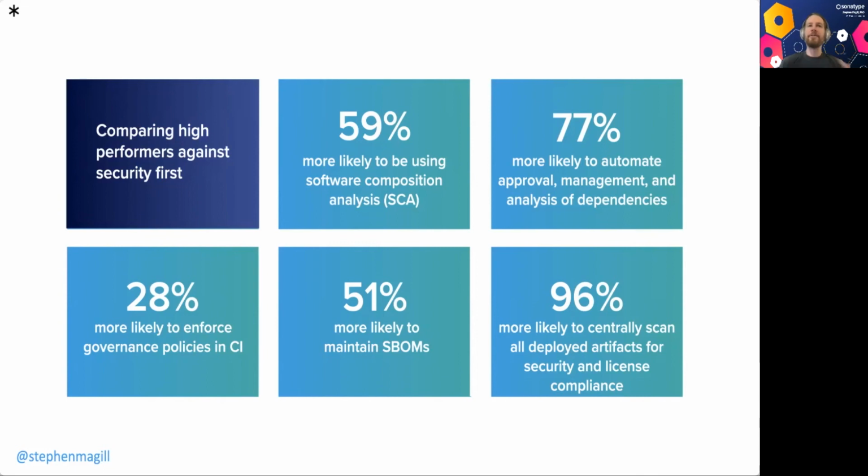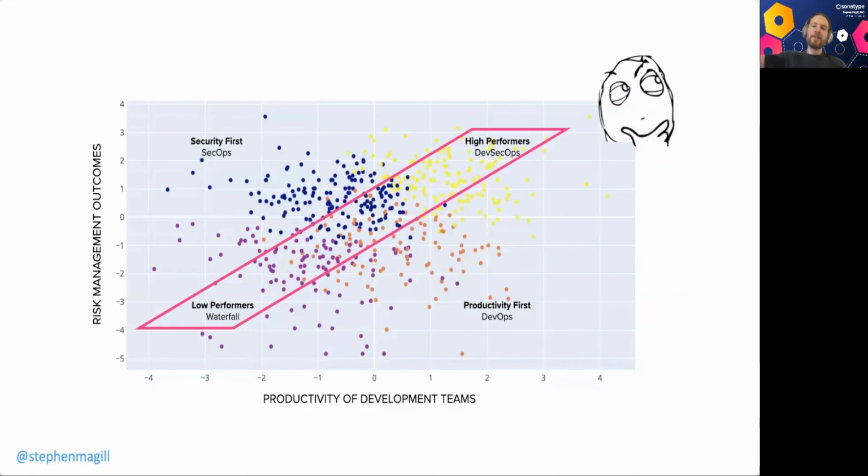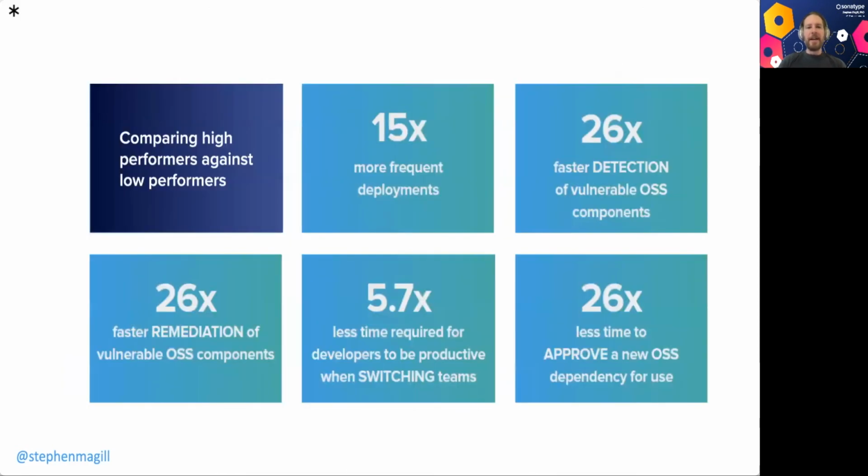So it's really this visibility, this use of tools and automation to give you continual access to information about your applications and their dependencies. And then we looked across the high performers and the low performers, what separates them. Here we found, first of all, the high performers had much more frequent deployments. They were much faster at detecting vulnerable components. They were able to remediate components more quickly. And then they had some interesting productivity outcomes, like 5.7 times less time required for developers to switch from one team to another. And again, I think it's all about having some process, some structure around dependency management, some consistency across the enterprise. And then they were much faster at approving new open source dependencies.